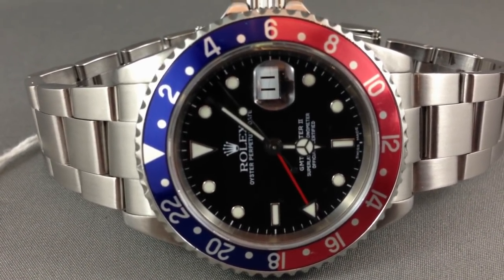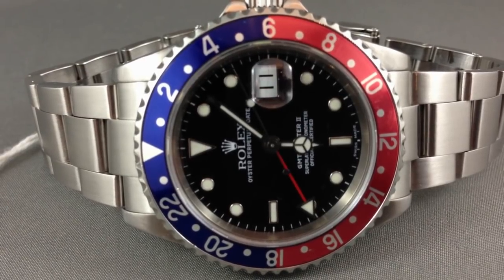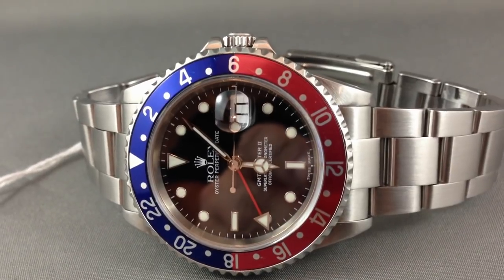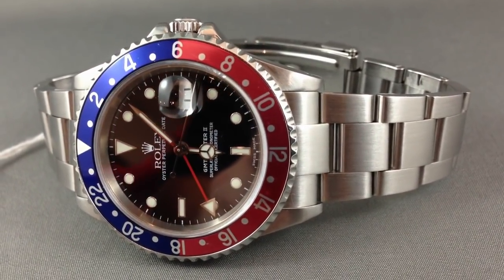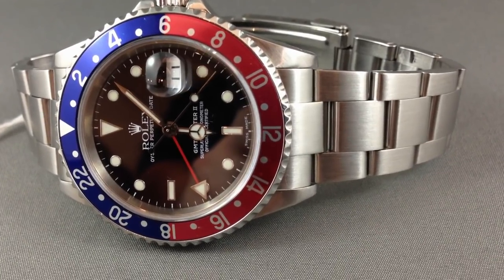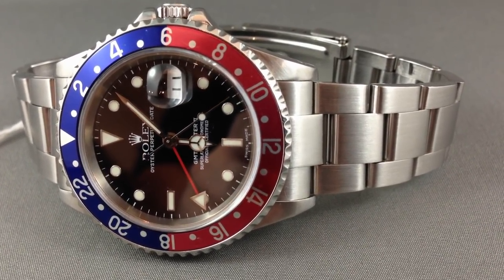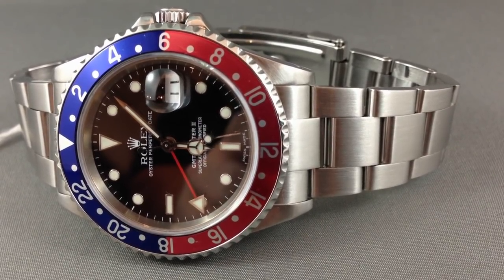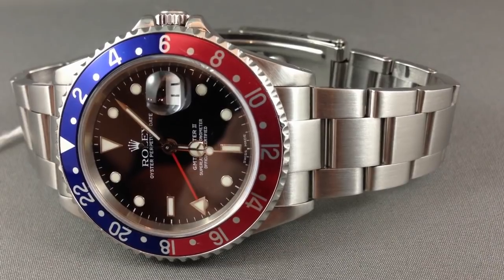So the question is, what is the best watch to choose? What would I recommend? What is the verdict? Well, let's be completely honest there. I would normally say for most people, probably the Submariner is more useful. The reason I say that is because the Submariner is much easier to read.